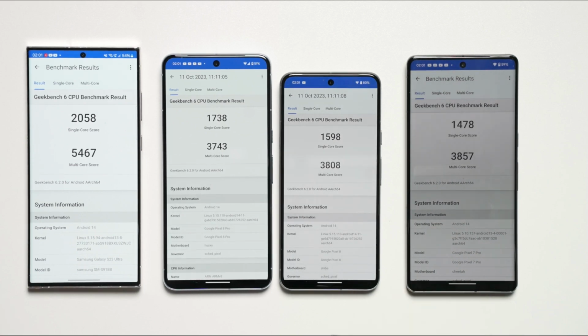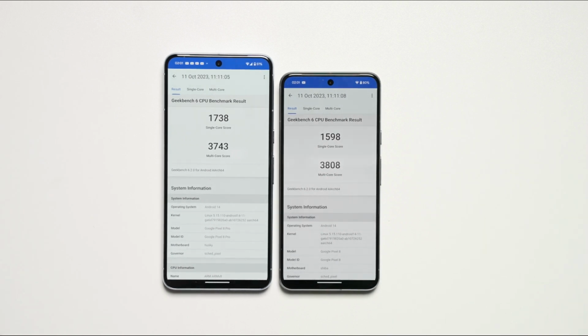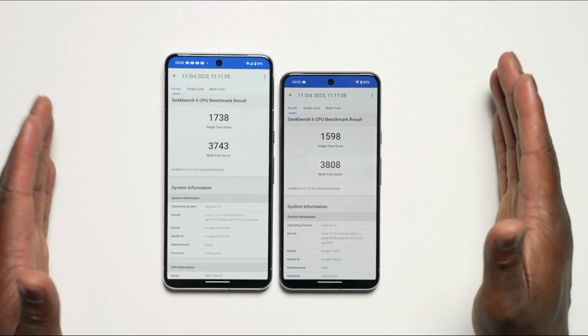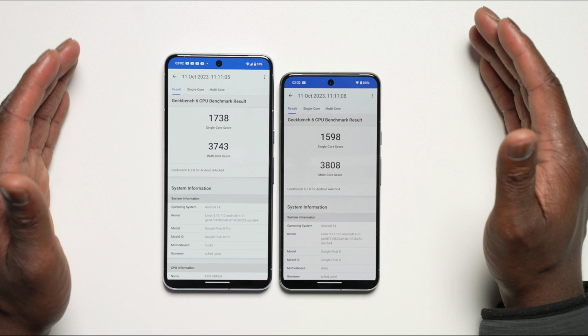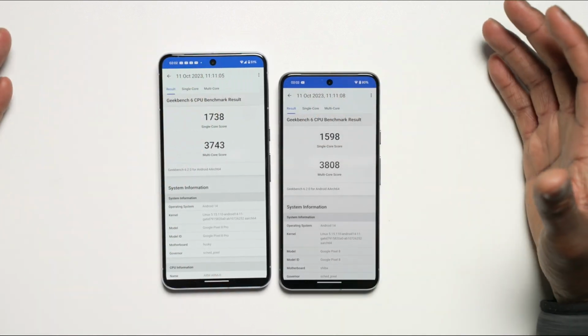You don't get a Pixel device for raw performance. Let me just reiterate that. You don't get a Pixel device for the raw performance at the current stage and where we're at with Pixel devices. You just don't. What you have to understand is you get it for the tailor-made performance, with the Pixel Experience software, with Google's intended look and vision of what Android should be.